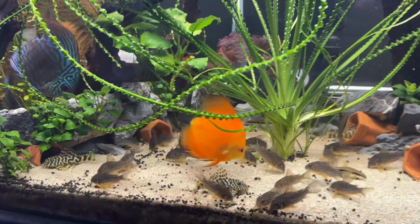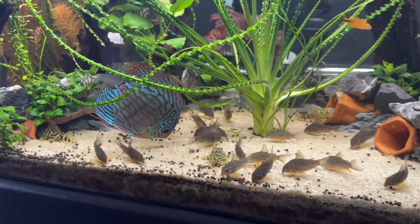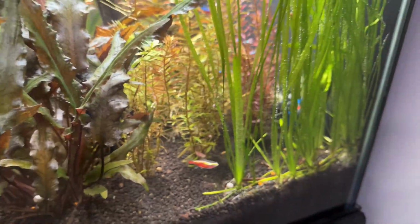You can see here my leopard frogs and the Sterba cories just going bananas for the pellets that I fed. And there's my absolute favorite discus as well. So you can see them back there. Let's see if I can get a side view. You see one of them hiding here and stuff.